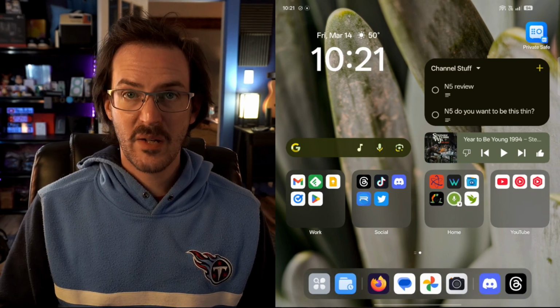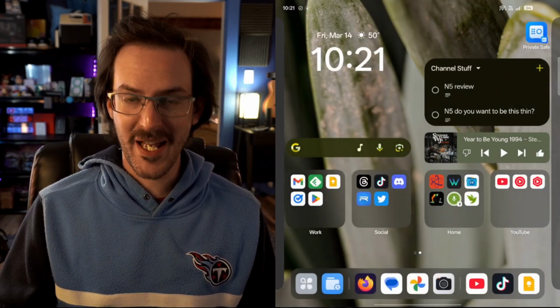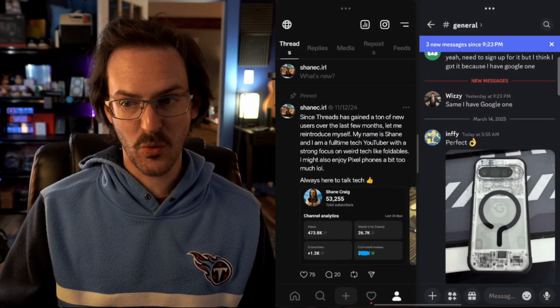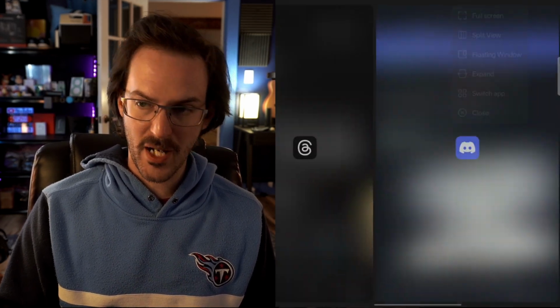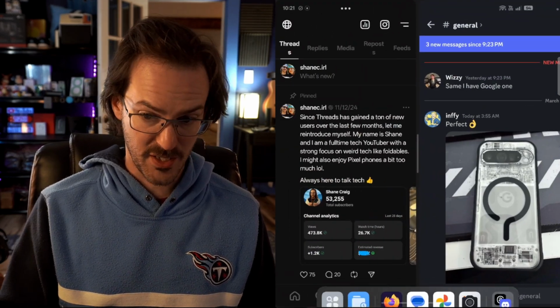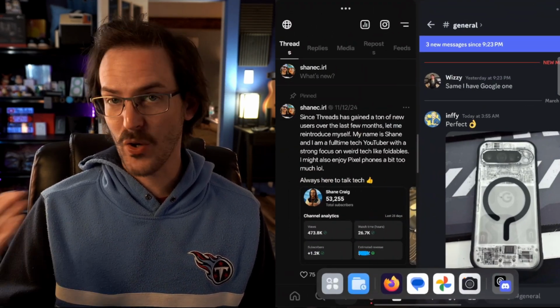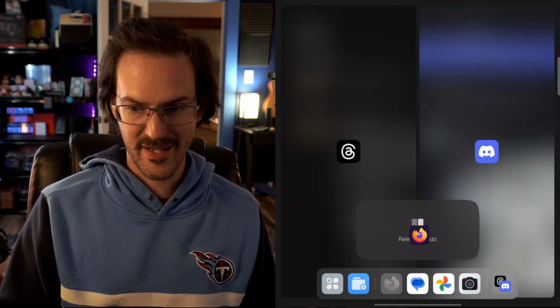But it's great. If we open up an application like Threads and we do our two-finger swipe down, that's still awesome, still works really well. There is Discord on that other side. Let's click up in the top right and expand Discord out. That works just as well as ever. I can still pull up my taskbar and drag another application in. Here's Firefox. We'll do that as well as a third window.